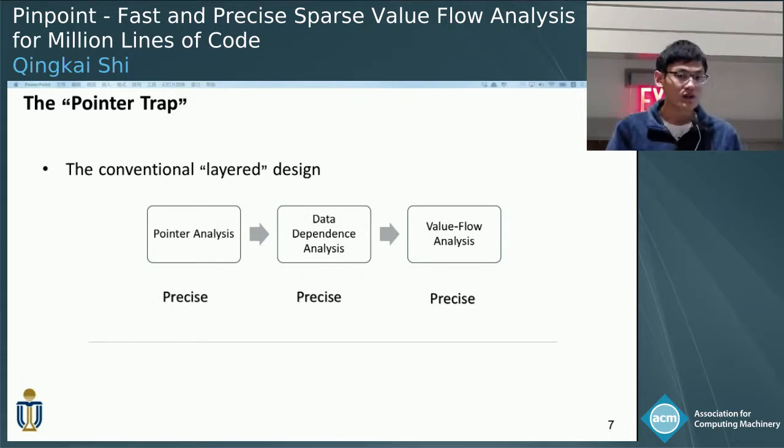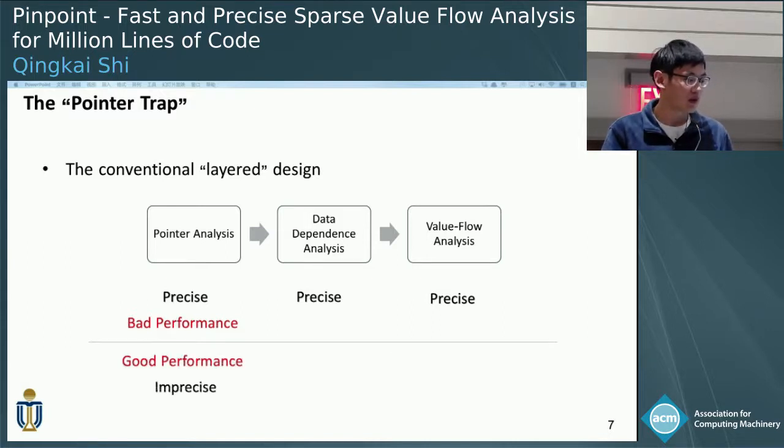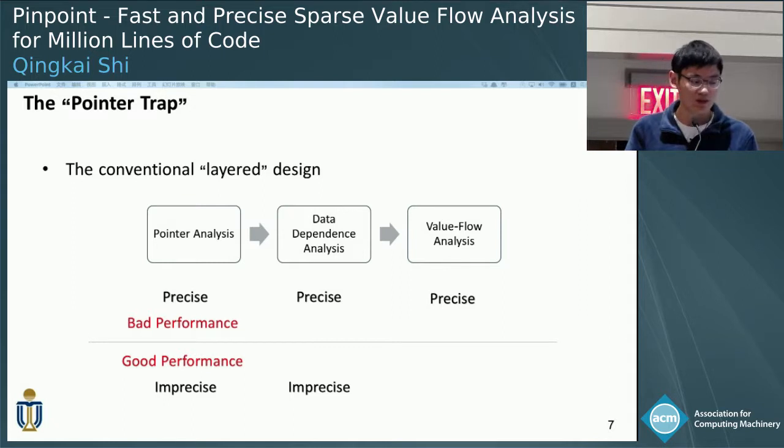However, it is well known that a precise pointer analysis is difficult to scale, so we may have bad performance. On the other side, if we want to have good performance, we may have to perform an imprecise pointer analysis. So we will have imprecise data dependence on a data dependence graph. Finally, we will have a value flow analysis with no quality.